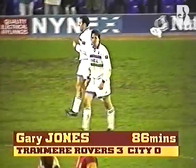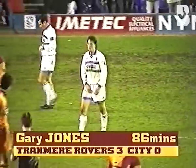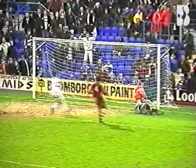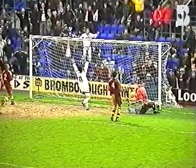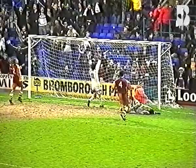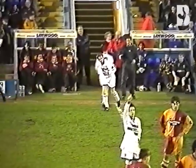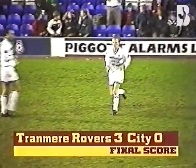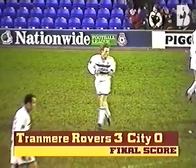86 minutes, Jones makes it 3-0. So unlucky for Aidan Davison then. He's done so well to keep the scoreline down, but in the end it went in, a hard shot from Jones, breaking on the right. Went under the feet of Aidan Davison, so it's Tranmere 3, Bradford City 0.